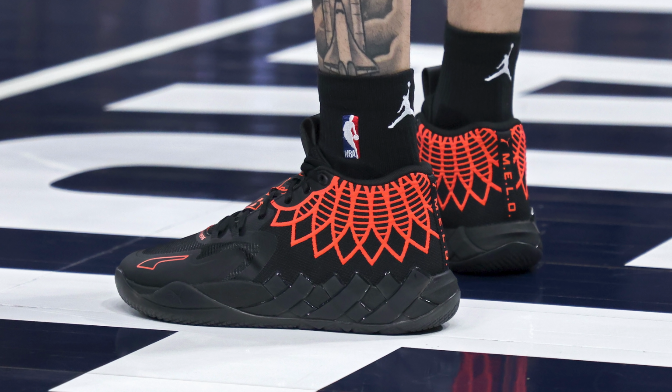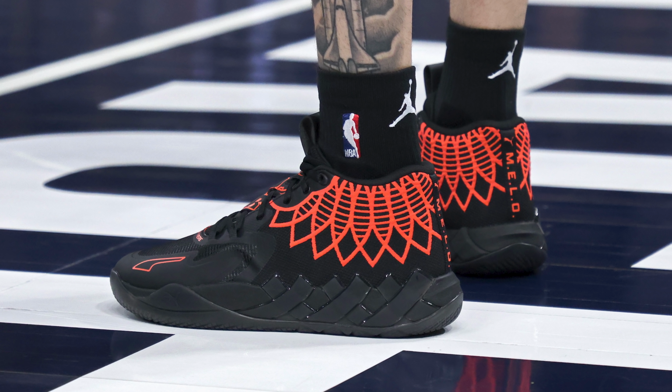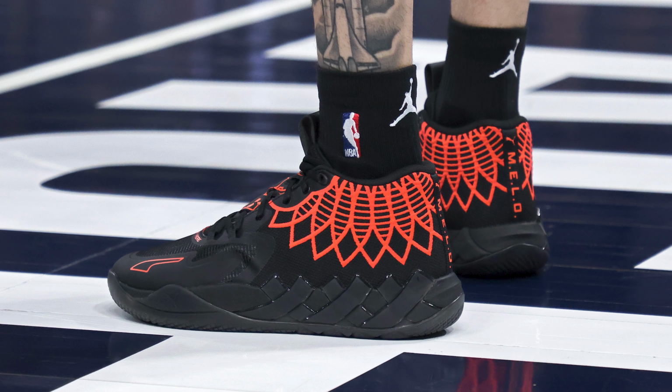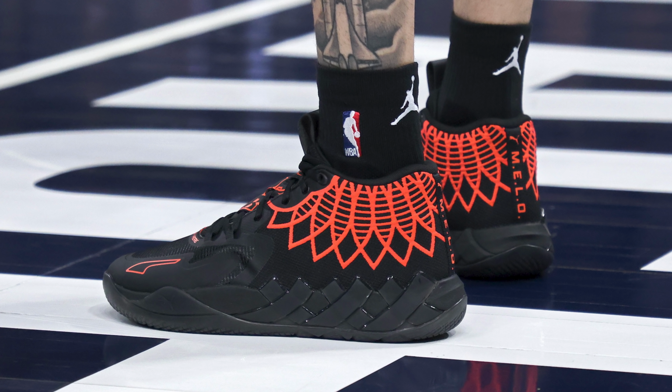What I do know is that this colorway does give you a much better sense as to what makes the Melos unique, and it's got me really excited to see what other colorways Puma has lined up down the road.